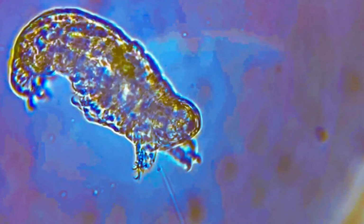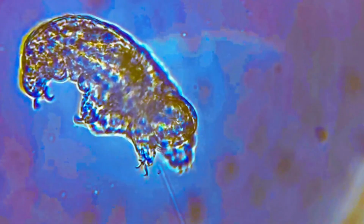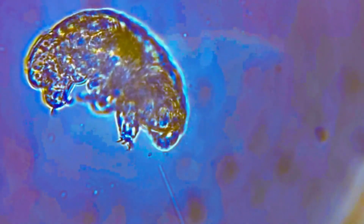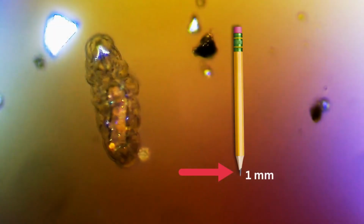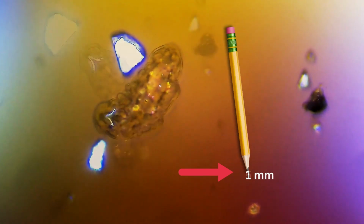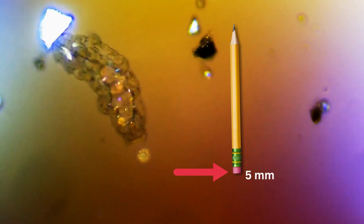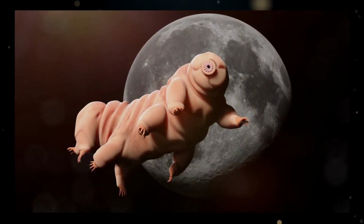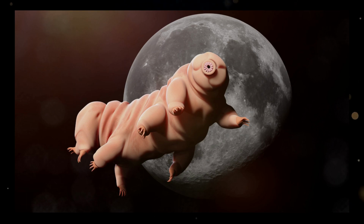This tiny animal has the ability to survive the harshest environments and ranges in size from 0.5 to 1.5 millimeters long. The tip of a pencil is 1 millimeter, similar to the size of a dust mite or grain of sand, and visible to the naked eye, smaller than the eraser end of a pencil, which is 5 millimeters long. Meet the tardigrade, also known as the water bear, which looks more like a chubby 8-legged gummy bear.